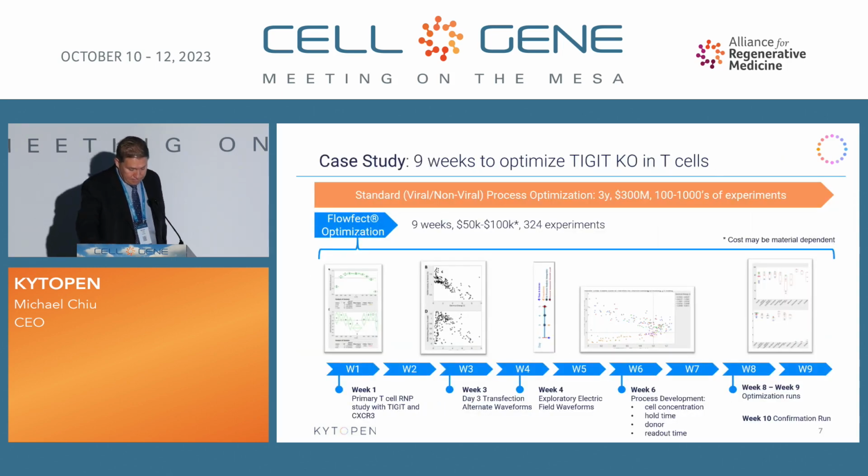So we often find that customers get their IND and they want to get to clinic as fast as possible. Often it's hard to justify doing process development when clinical results are the most important thing they need to hit their next milestone, the next funding round, and so on. One of the big benefits that we have is speed in process development.